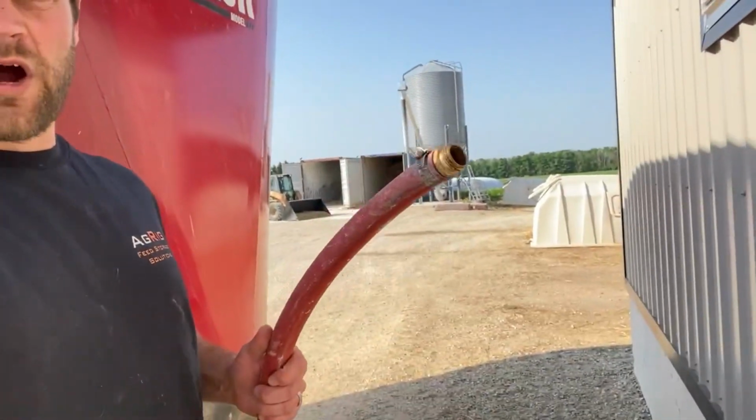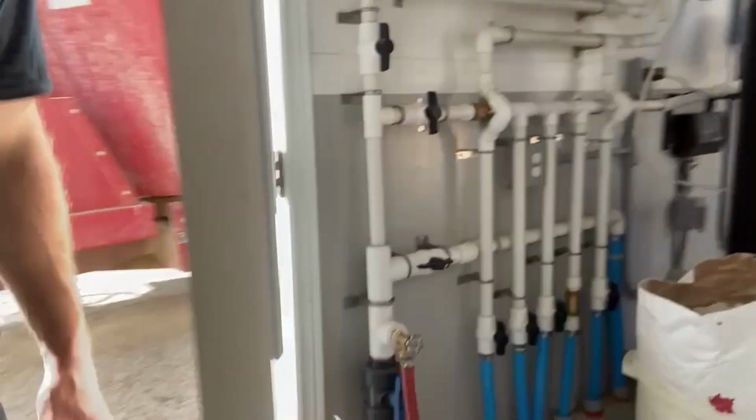So we're putting water in the feed. Our second cut from last year is extremely dry. So we're using this water hose and just hooking it up into the milk house here. And then we throw that in the mixer.